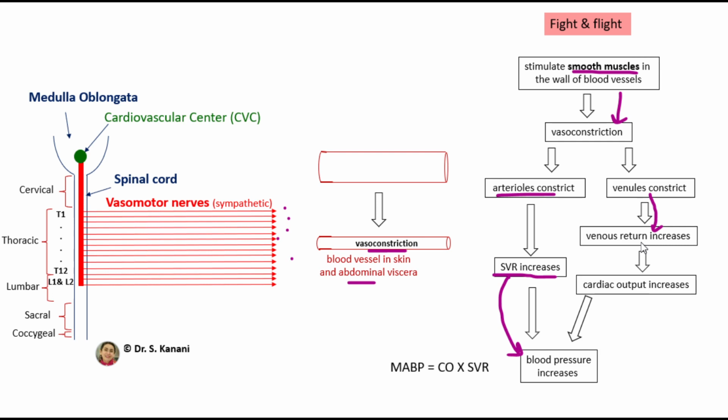Venous return increases, and we know that when the heart receives more blood, it can pump more blood out. So the conclusion is that cardiac output increases, and that's another reason for the increased blood pressure that we experience during a fight or flight or emergency situation.